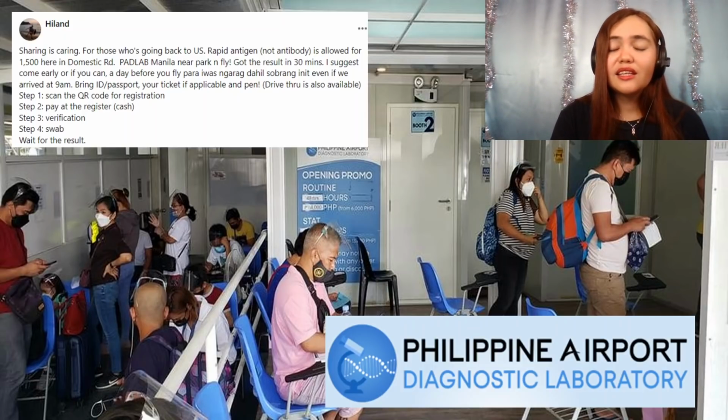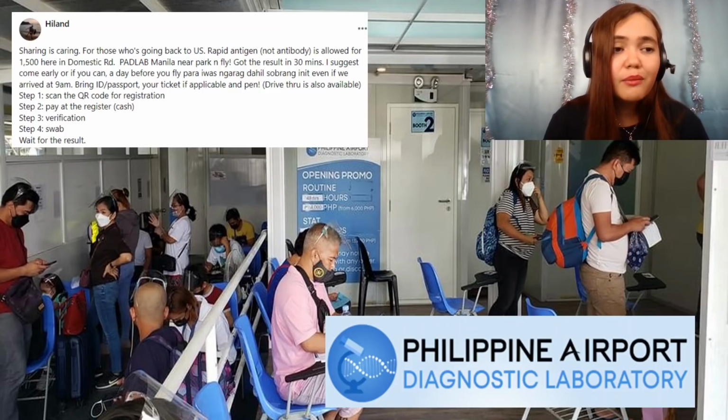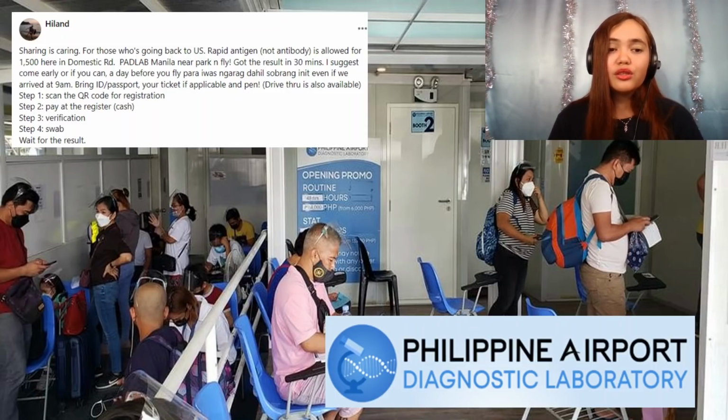Hilland shared that he got tested by PadLab po when he was going back to the US. It was near Park and Fly. Got the result in 30 minutes. Come in early, a day before you fly, para iwas ngarag dahil sobrang init. Bring ID or passport, your ticket if applicable, and pen. Yun lang guys. Drive-thru is also available. So that's it.